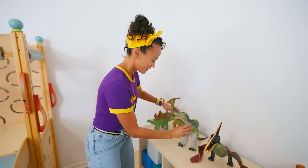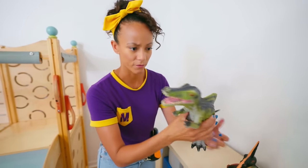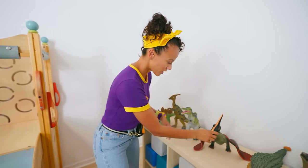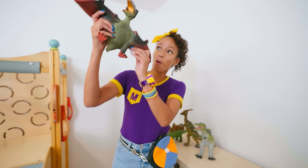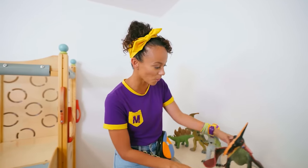Whoa, this one has some sharp teeth in there. Ooh. Very cool. And this one has wings so we can fly. Whoa. These dinosaur toys are so cool.